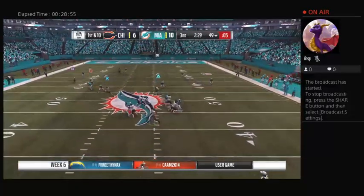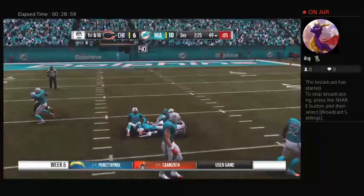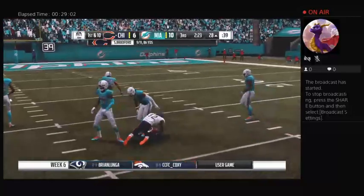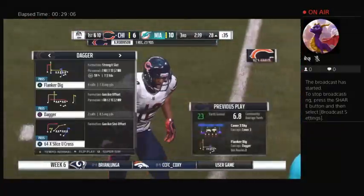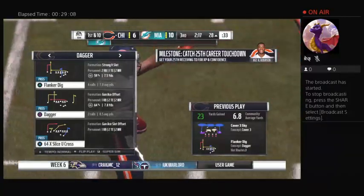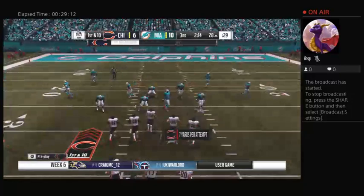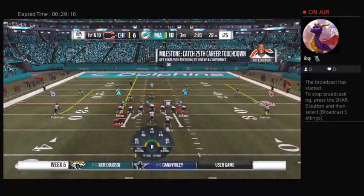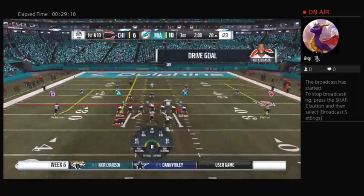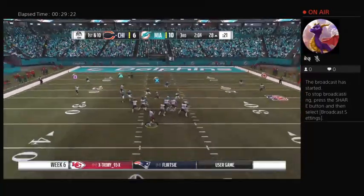On 1st and 10, Bradford, and the hookup here to Allen Robinson. And he'll be taken down, but not before getting this inside the 30. 23 yards on the play. One of the selling points of the in route is it gives the quarterback a really nice sight line to his receiver and almost a direct shot, able to throw the ball into the middle of the field and have a great chance of success as they did on that play.